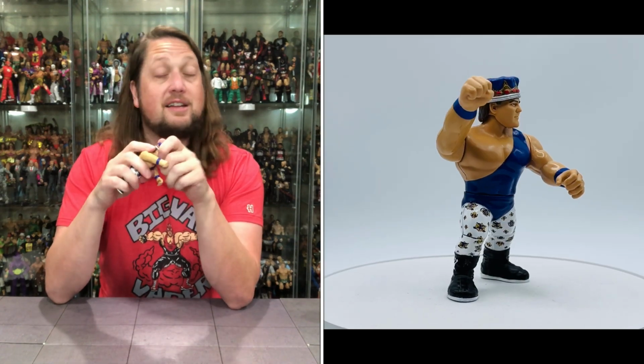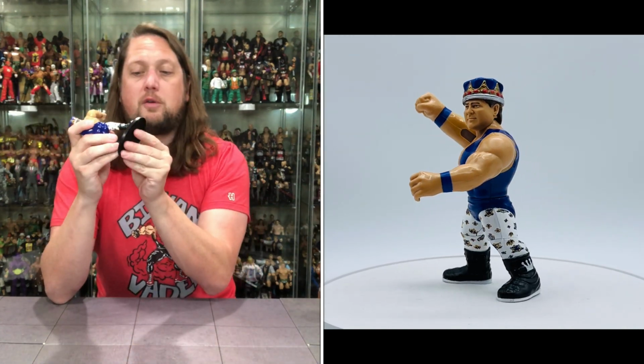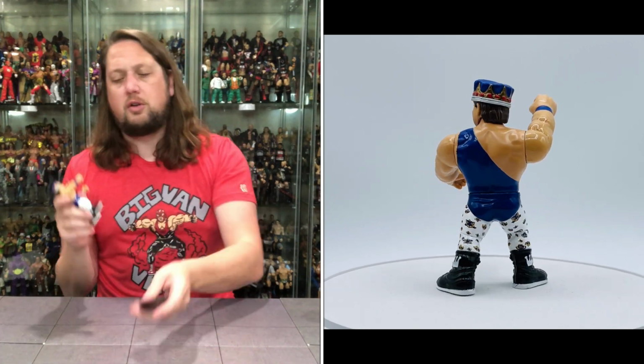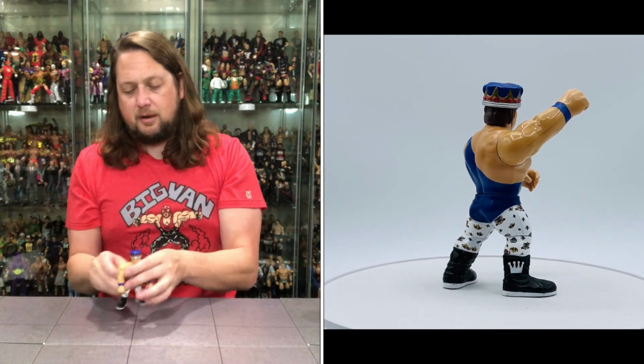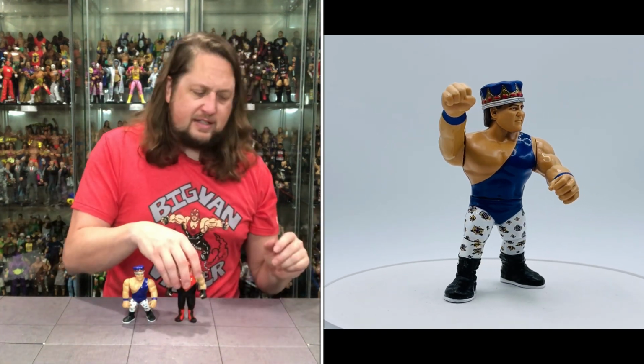Of course, waist articulation, head articulation like everybody else. I will say they all do fit on Ringside Collectibles stands. So if you need them on a stand for whatever reason, they all have the hole in their feet and they will all fit on a stand if you need them to. That's really cool right there. So a very, very fun set.